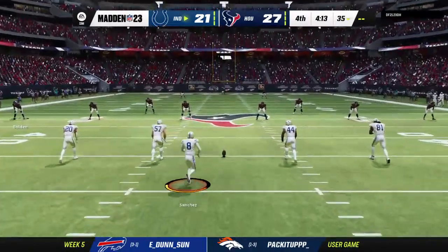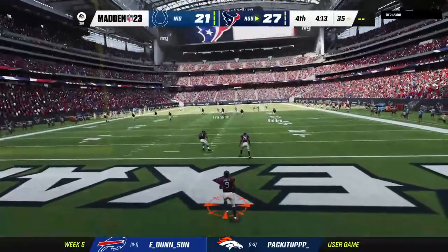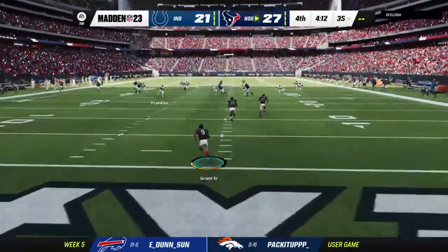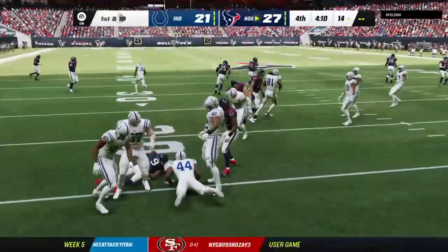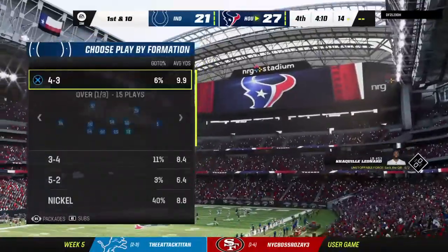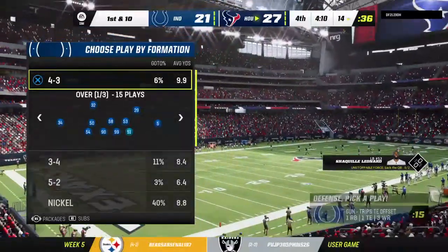Sanchez now, he'll kick it away following the touchdown. On the return from his end zone is Grant. And a nice job there on special teams to limit him to inside the 15 as he's dropped at the 14.